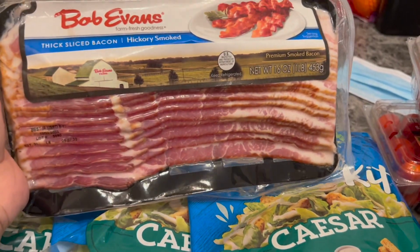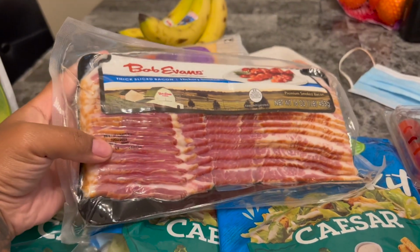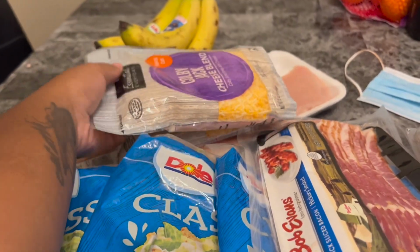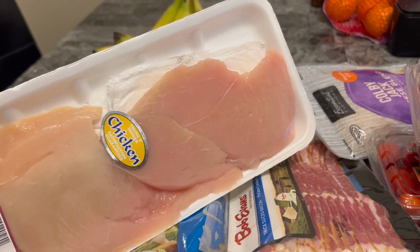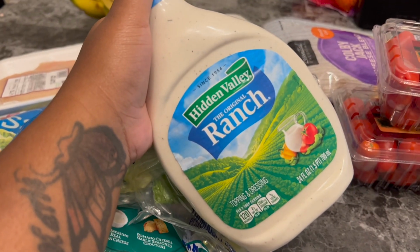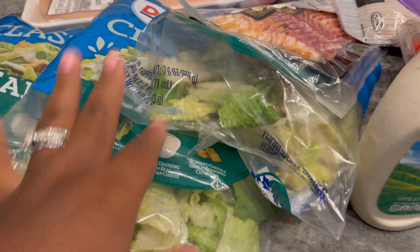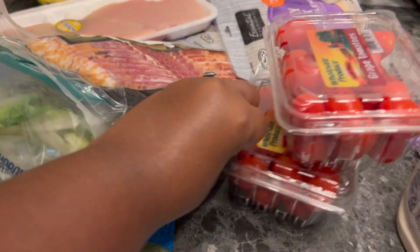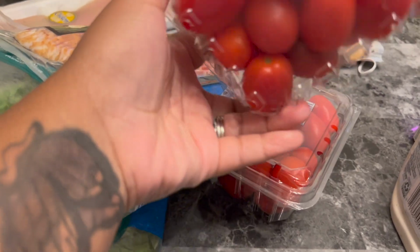And I also like to add bacon on my salad. This is a thick sliced bacon. This is my favorite type of bacon. I love this one from Bob Evans. Just got some cheese right here, Colby Jack cheese blend. And I got a pack of chicken breasts. I'm gonna slice and dice these up real quick. Hidden Valley Ranch. I always get a separate ranch because they give you Caesar dressing in here, but it just don't be enough. And I forgot to get Caesar, so I just have ranch. And then I have some cherry tomatoes, grape tomatoes. I always say cherry tomatoes. But anyways, grape tomatoes, I love these.